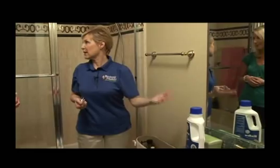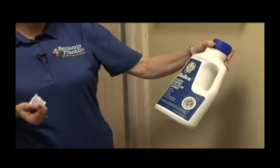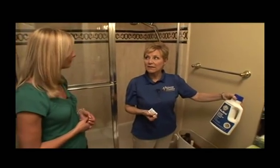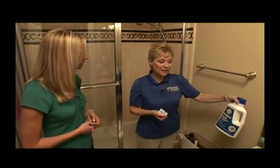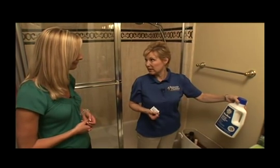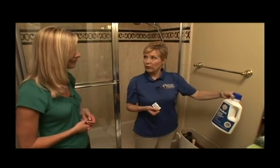We all have hair and soap and toothpaste that clogs up the sink from time to time. So we recommend a product called BioBin. It's a biological drain cleaner. I want to caution people about putting chemical drain cleaners into their pipes. Not only can it do damage to the pipes, but those chemicals enter our water table and we end up drinking them. Scary. So you want to be real careful about that.